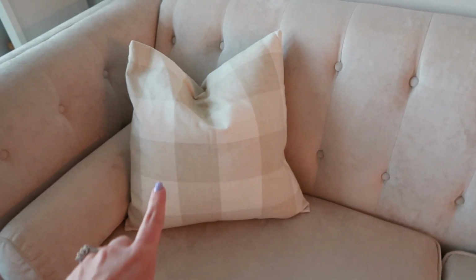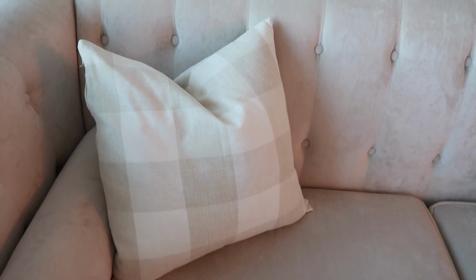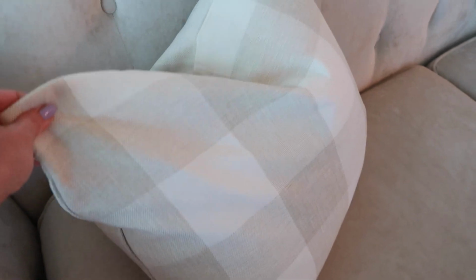So I got these buffalo check pillow covers. I just put them on our down pillows that we have, but I found these on Amazon and they were so cheap. I think that they were $30. I got 4 of them, but they zip and they're very nice quality. They're really thick and they feel so nice. But they had them in a lot of different colors.